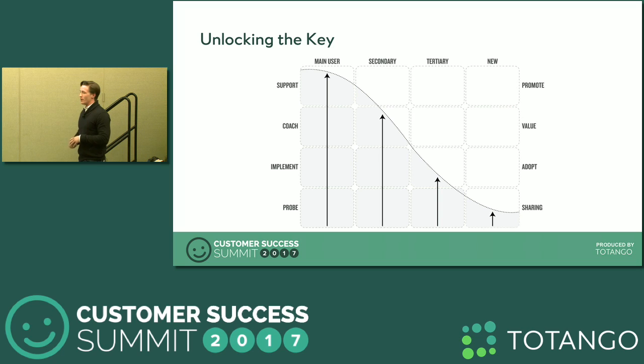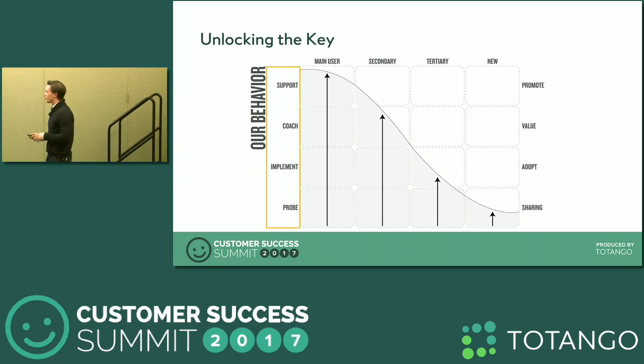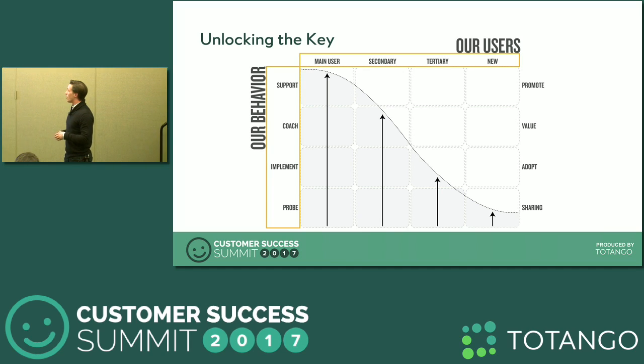This was how we unlocked the key, and this is my favorite diagram. It's the things that we do: probe, implement, coach, and support. The things that are, or who our users are: a main user, secondary, tertiary, and new. And this kind of breakdown was very, very special because it let us increase or decrease the level of granularity that we wanted to understand.